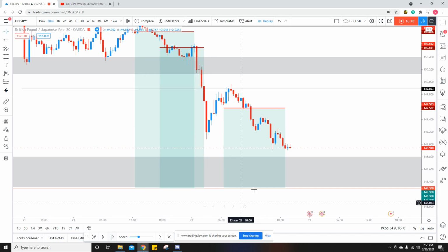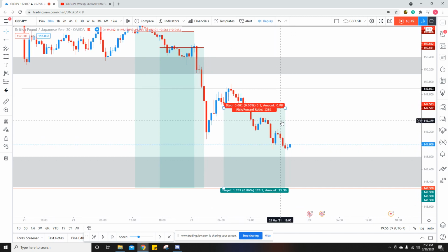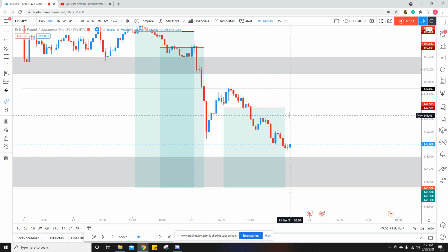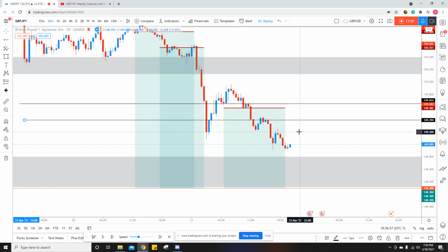So as price starts to die down here, I trail my stop loss and take some more partials from the third entry here. So at this point, about 64 pips in is when I took another partial, and then I also trailed my stop loss even lower from the initial two entries and trailed my stop loss about here from the third entry.